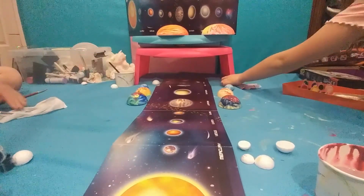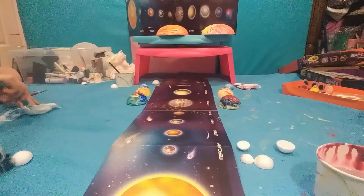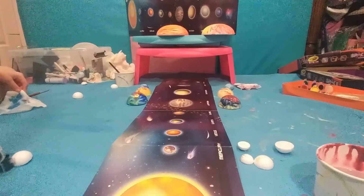And we say, why so blue, Neptune? All right, girls, you can start painting. Let me just check the color. That's easy. Very easy.